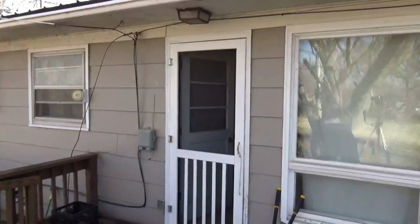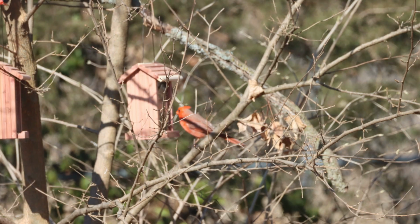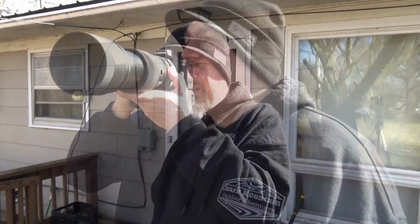Boy, the cardinal's still at that feeder. Still at the feeder. I get them hanging around long enough for me to get some shots. It's worth it.